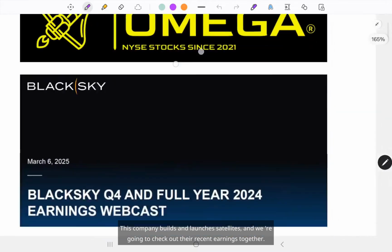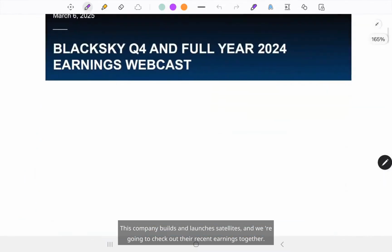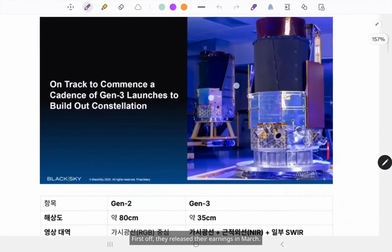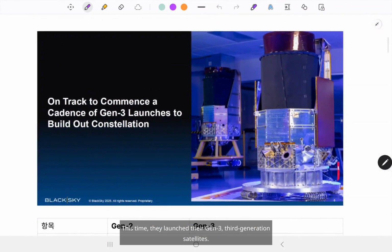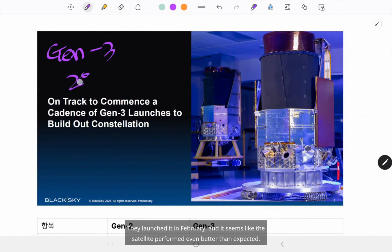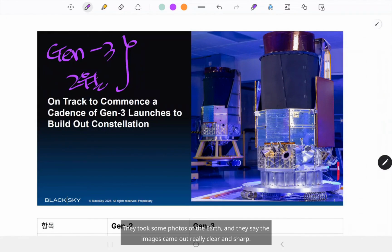Today, the company we're going to take a look at again is Black Sky. This company builds and launches satellites, and we're going to check out their recent earnings together. First off, they released their earnings in March. This time, they launched their Gen 3 third-generation satellites. They launched it in February, and it seems like the satellite performed even better than expected. They took some photos of the Earth, and they say the images came out really clear and sharp.